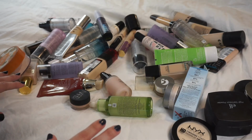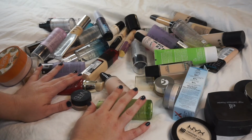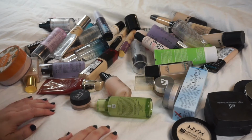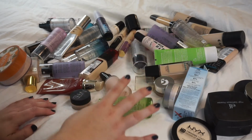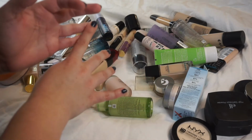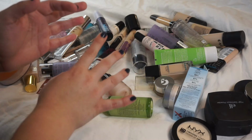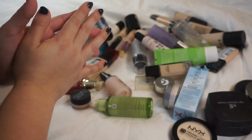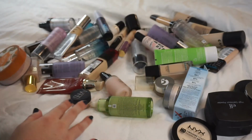Excuse me, that's my dog. And I want to have something a bit more reasonable. So what I'm going to do first is organize this by category: primers, setting sprays, sorry, that's my dog again, concealers, powders, foundations. So let me get to doing that.